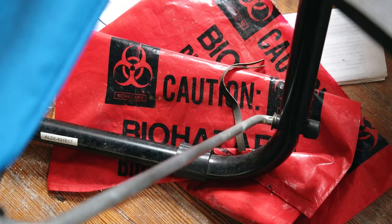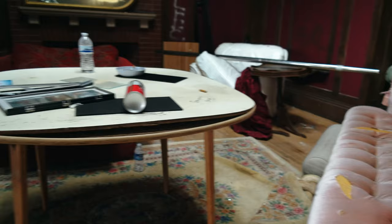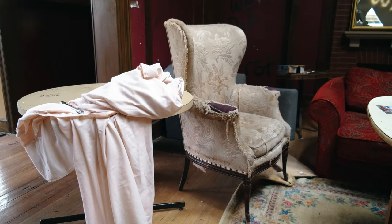Just found something on the floor over here. Caution, biohazard. I wonder what happened. Makes me think now. Oh, the one that says climb? I don't know, some stairs. Yeah, it leads to the walking roof, but we went up there really quick.